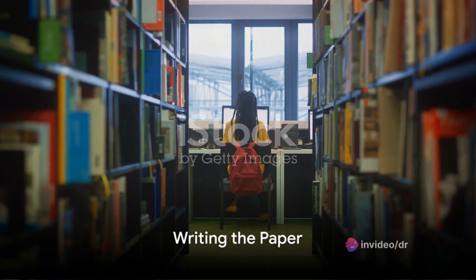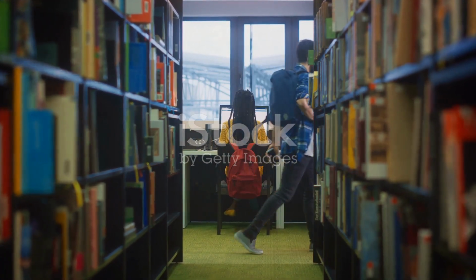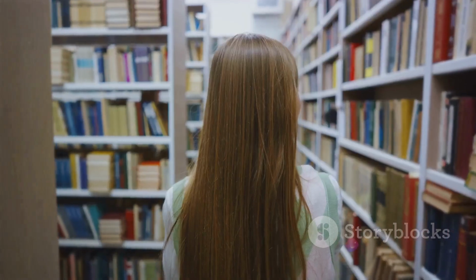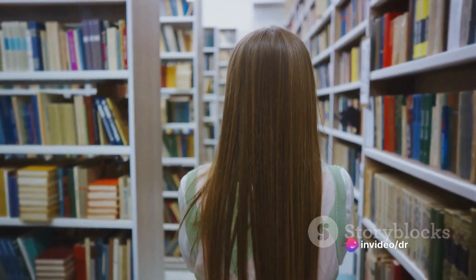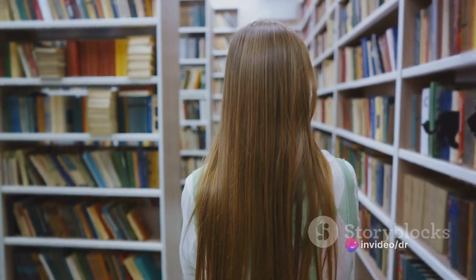Now comes the challenging part, writing the research paper. Writing a research paper can feel like constructing a skyscraper. It's all about building from the ground up, with each section playing an integral role in the overall structure. Let's break it down, shall we?